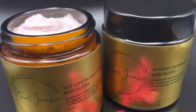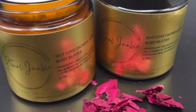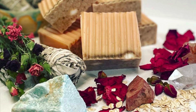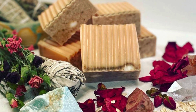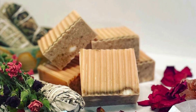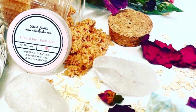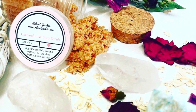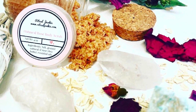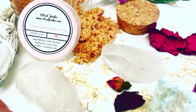Your next choice is the Self-Love Oatmeal Rose Body Butter. The Self-Love line is scented with oatmeal and roses to awaken your senses to a higher purpose. It is 3.5 ounces of pure silk with an MSRP of $14.99. The oatmeal moisturizes your skin while the rose scent relaxes your tired muscles, perfect as a part of your daily routine or on your special ritual day. So that is the spoiler.